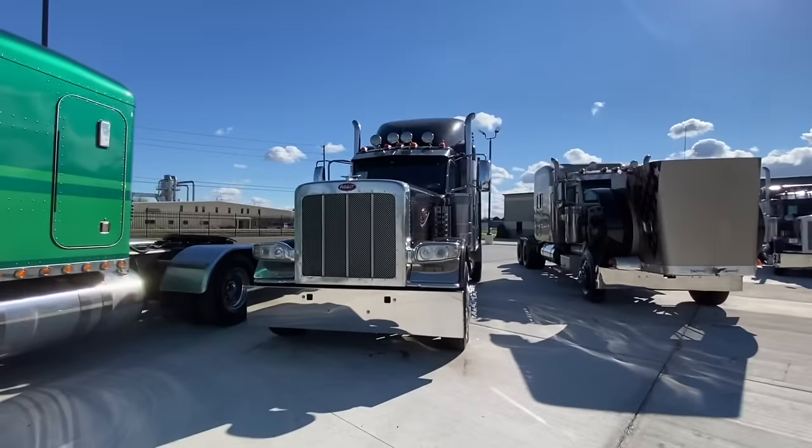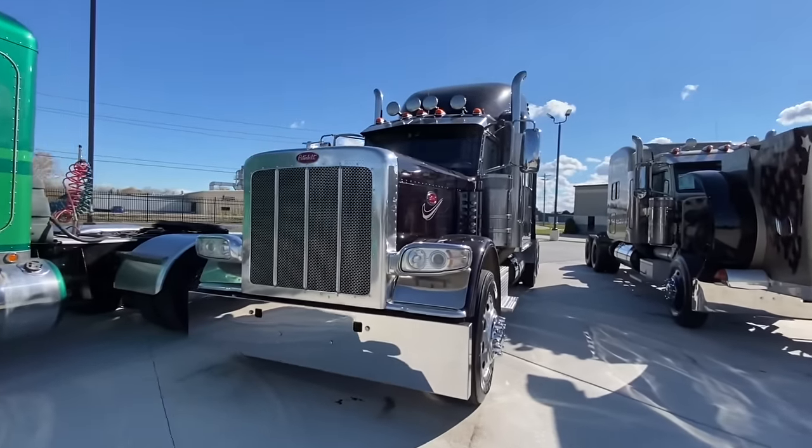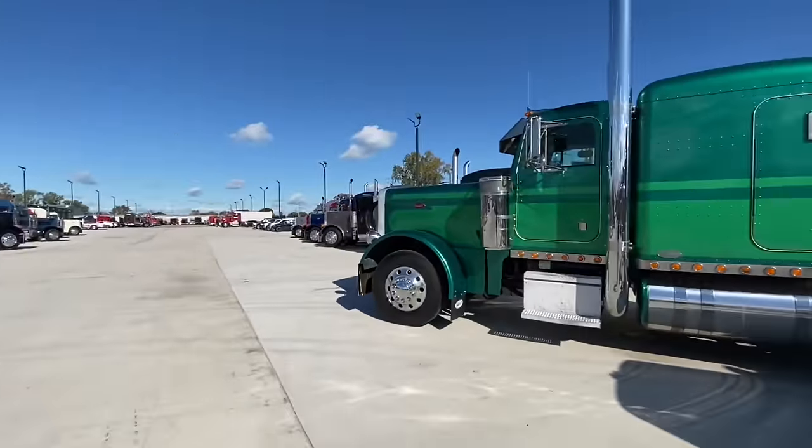This is a newer 389, which, by the way, the one over there with the dinette that I was talking about, I was just showing you, it had the same headlights as a 389, but it wasn't a 389. They don't make the dinette with a 389. I think they stopped making the dinette around 2001 or 2002.